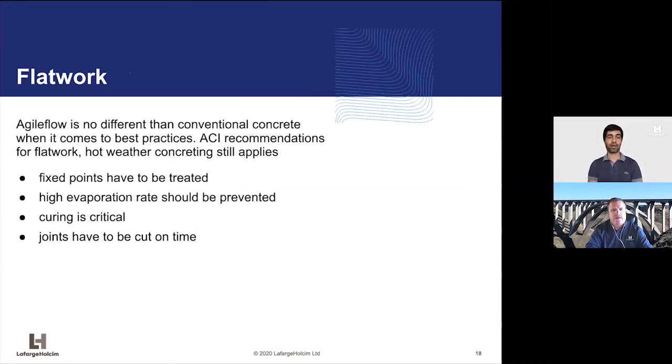Enough of vertical, let's go to flat work. And here, for me, the most important point is that at the end of the day, for concrete for flat work, the ACI recommendations that we see for hot weather concreting, curing, jointing, remain the same. If you want to achieve the right performance, these recommendations still apply, be it conventional or Agileflow. So this means that you have to take care of fixed points. You have to take care of high evaporation rates. Curing will be critical, and joints would have to be cut on time and at the right depth. Nothing different here.